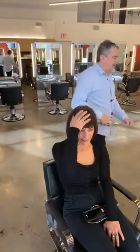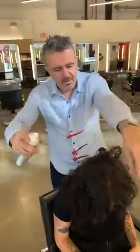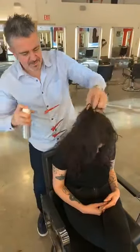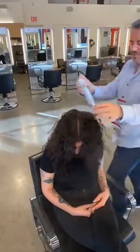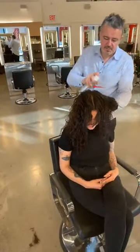Let's come over here. Head down for me, Rockstar. Let's do the same thing here. Perfect. That's our refinish. So if we want to put more volume in, this is going to do it.